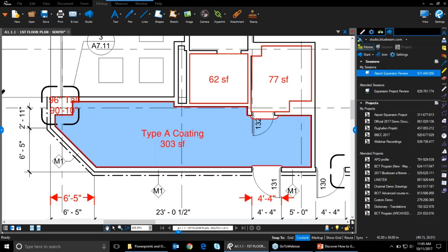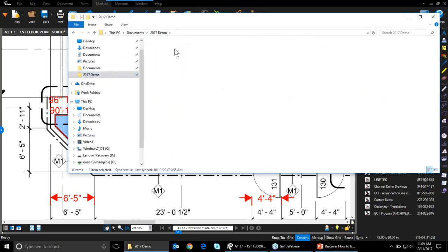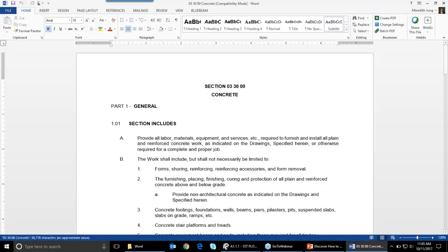Okay, coming back into the editing tools, one of the editing questions that came up, I guess I answered the wrong question in terms of combining multiple specs. You can combine multiple specs within Review. You can also combine multiple specs when you create them. So whether that's from Word, and actually, let's go ahead and look at this from Word right now. So coming into my specs, okay, I can open my concrete specs here in Word, or my metal framing specs.